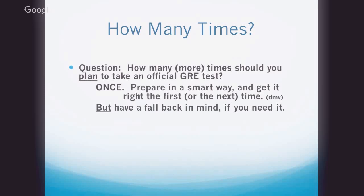But you want to have a backup test date, a fallback test date in mind if you need it or want it. So I like to talk about a target test date, the day you're going to go in and get your best score. However, if something happens and that doesn't happen, you have a backup test date planned. For the GRE, it should be maybe 3-4 weeks later so that you can take a week off, recharge your batteries, and then do a couple of weeks of practice before you go in and take the test again. So a target test date and a backup test date.